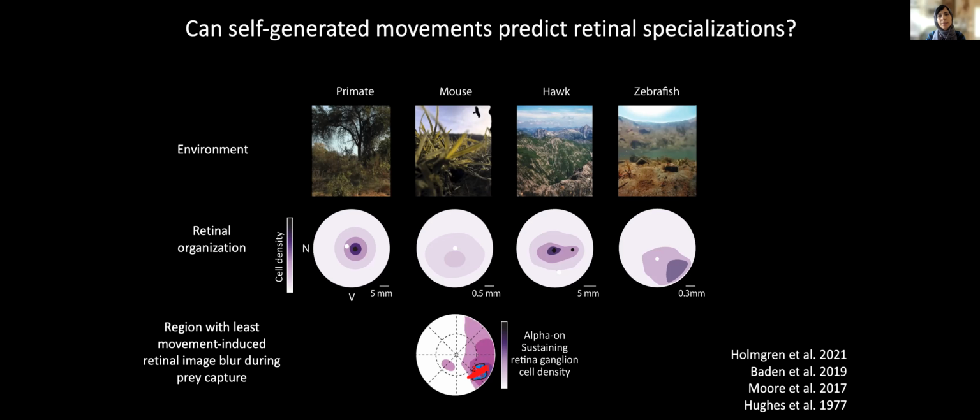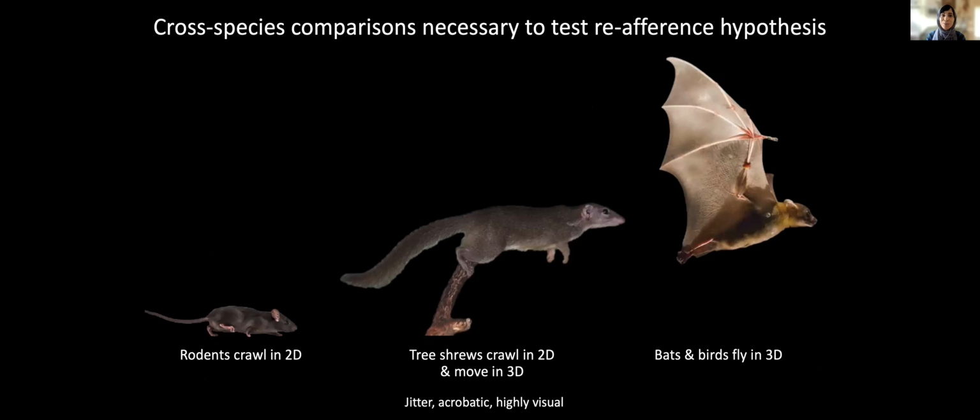But in order to test this hypothesis well, we ideally need measurements of movements and retinal organization from at least 2 animals who either move differently or have different retinal layouts. And this brings me to my favorite model organism, the tree shrew, which is particularly suited for exploring the role of movements in sensory system design. And that's just because they're highly visual animals. Their visual system is similar to primate in many ways, but they move in really elegant, acrobatic ways.